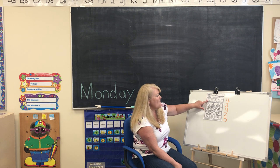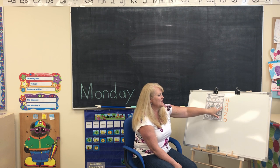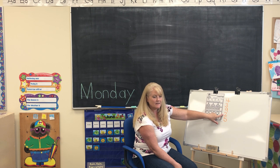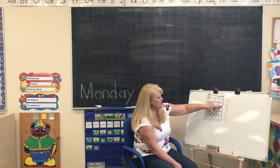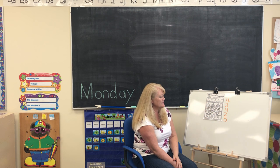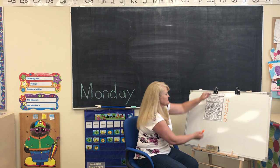We found 4 slices of watermelon, 3 sandcastles, 9 flip-flops, 2 pairs of sunglasses, and 5 beach balls. So you're going to write those numbers in your squares there, and you get to color your beautiful pictures.